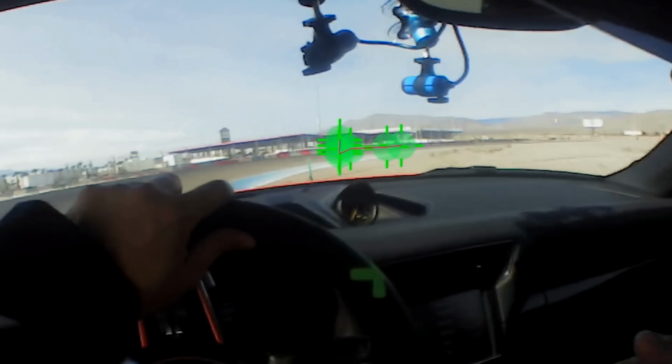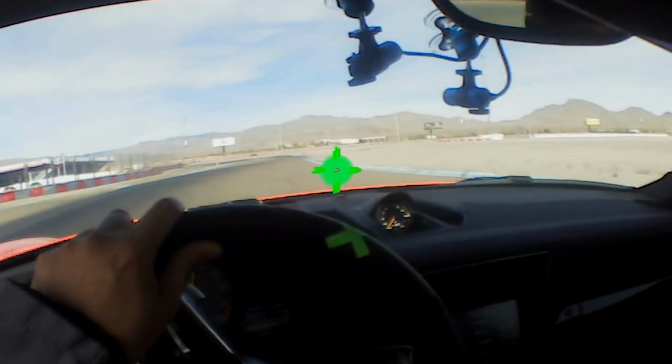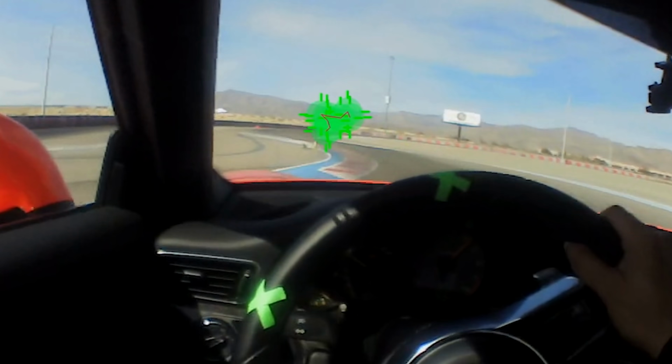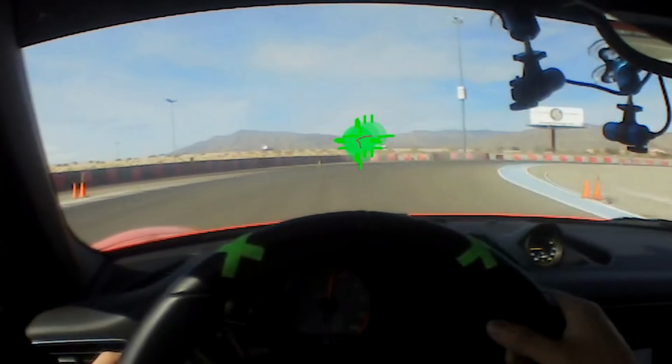Watching Mike's eyes though, they are up and looking way down the track. Once he's into the corners, he's looking one step ahead of where the car is. He's got pro eyes. With his wider field of vision, he has more time to see what's coming up and alter his driving inputs accordingly.